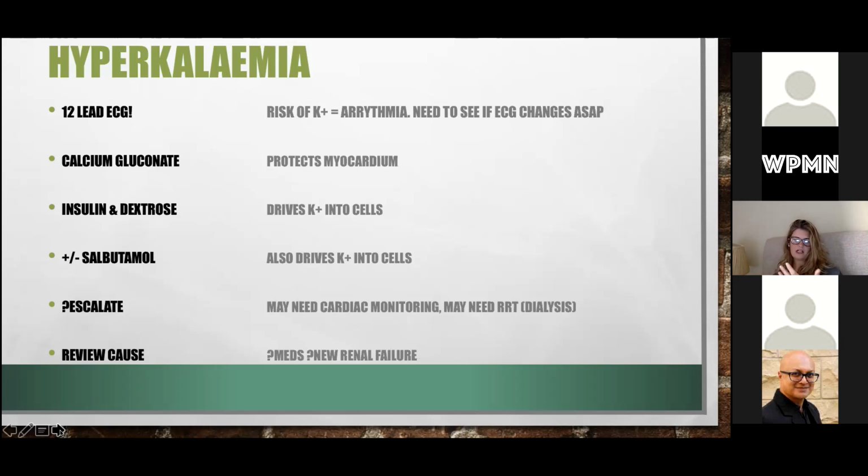Yeah, they mainly need cardiac monitoring, but they also might need dialysis. So that's why critical care will want to know about them if they've got ECG changes. Then reviewing the cause, look at their medications, like potassium sparing diuretics and various other things, or if they've gone into renal failure, or if they've been poisoned, or something like that.